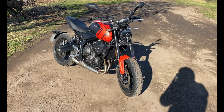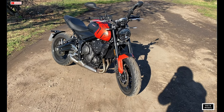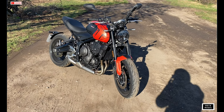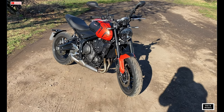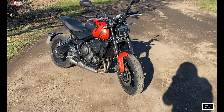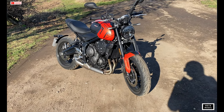So there it is then. This is the Triumph Trident 660. This one is in Baja Orange. Is that the only colour? Hang on, refer to notes. Baja Orange, Matte Storm Grey.